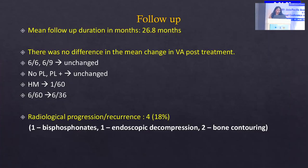So at a mean follow-up of over 2 years, we found that those with 6/6, 6/9 vision actually remained unchanged. With those with poor vision, the no PL eye and one of the hand motions, or PL plus eye, remained unchanged. One of the eyes with hand motions actually improved to 1/60, which I wouldn't call significant. One eye with 6/60 actually improved to 6/36, and she actually reported significant subjective improvement. Now, this is what we actually observed as far as vision was concerned. And this kind of gives us a starting point. Maybe 6/60 is the cutoff, which can be quite sensitive to actually say that there might be some improvement, although our cohort is quite small.